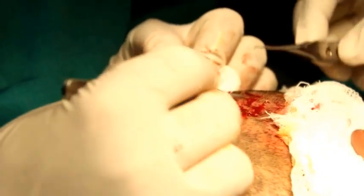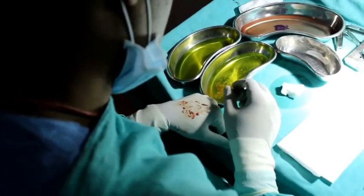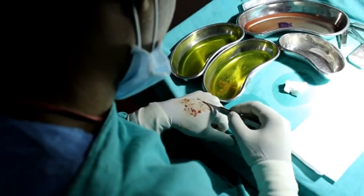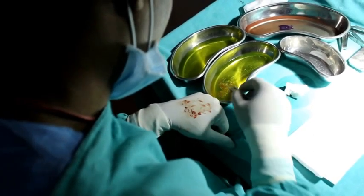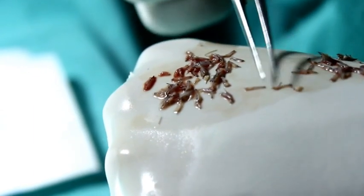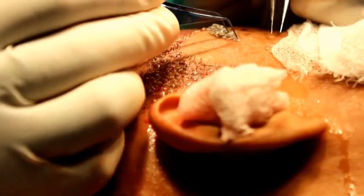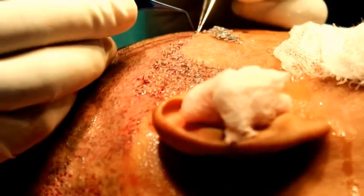Once these grafts are there, we store them in a special solution and in cold temperature, from 0 to 4 degrees centigrade. So we try to implant these grafts within 4 hours after extraction. Once the grafts are ready, we start implanting these grafts in the holes.